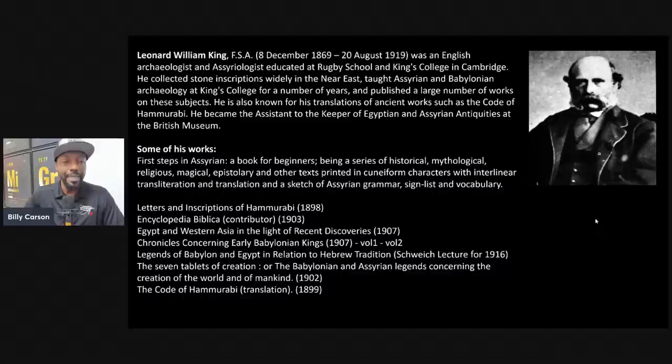He is known for his translations of the ancient works such as the Code of Hammurabi. He became the assistant to the keeper of Egyptian and Assyrian antiquities at the British Museum. Some of his first works: Steps in Assyrian, a book for beginners, a series of historical, mythological, religious, magical, and epistolary and other texts printed in cuneiform characters with interlinear transliteration and translation, and a sketch of Assyrian grammar, sign list, and vocabulary. This guy was an expert, man.